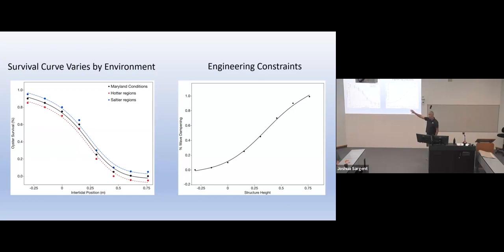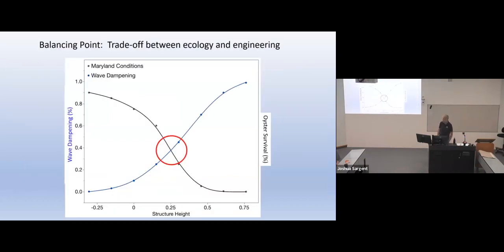So this is how an ecologist thinks. As an engineer, I think this: I want to build as much as possible, as high as possible, because I want to be sure to dump 100% of the waves. I don't care about oysters. I'm just kidding, because I know that I need the oysters alive. Otherwise, this is not going to work, right? So the trade-off between me and my colleagues, there's a guy who's an ecophysiologist working on oysters, says, okay, let's do this a bit lower. That for me was a big trade-off. And then let's see if the oysters survive, essentially. So we found that we got a sweet spot there. It can be good for both, more or less.